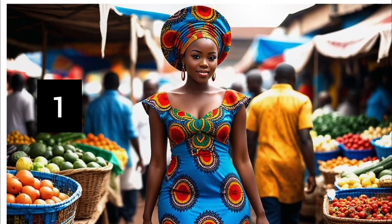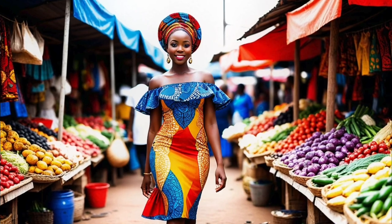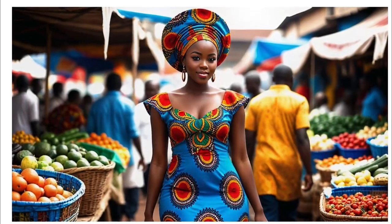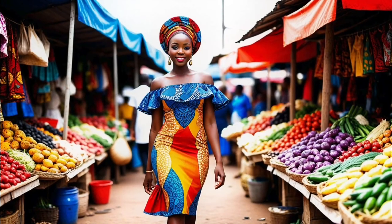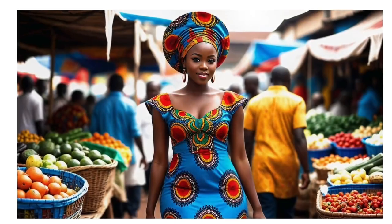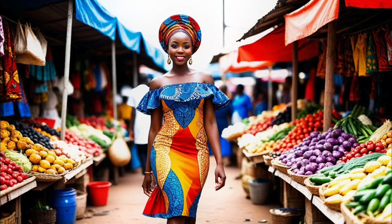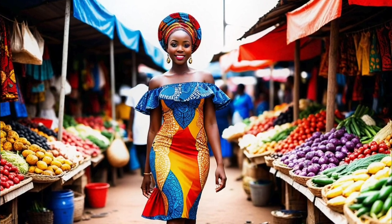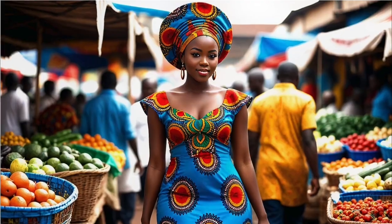Now, first up, we have the stunning ankara fabric from West Africa. Look at these vibrant dresses worn by women in a lively market setting. Now, the intricate patterns and bold colors are not only eye-catching, but they represent the rich cultural heritage of the region. Each design tells a story, often linked to the wearer's identity and community.